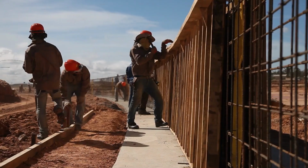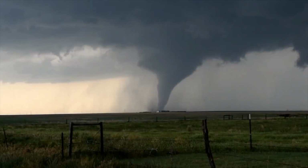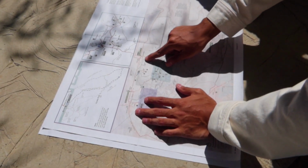But here's what nobody tells you. This wasn't the first wall, and the previous attempts, they failed catastrophically. What made this one different would shock engineers worldwide.